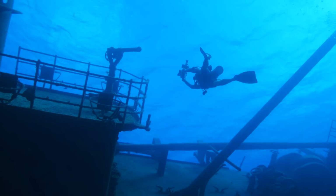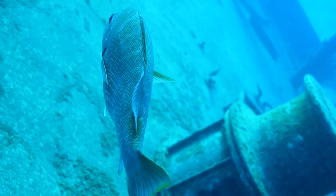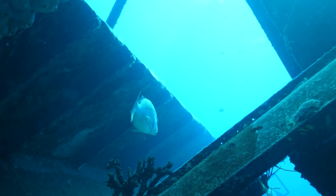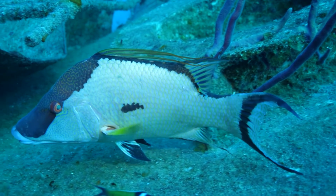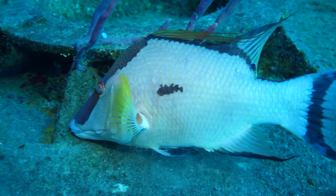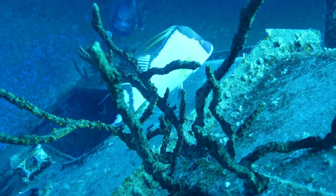And as I started swimming over the wreck, I saw a really good-sized dog snapper, and it swam right up to me and past me. Right after I saw that dog snapper, I bumped into a beautiful hogfish. And that hogfish was just chilling on the wreck and pecking away at it, but it didn't even care that I was there with it. So I was literally inches away from this huge hogfish, just watching him do his thing on the wreck.